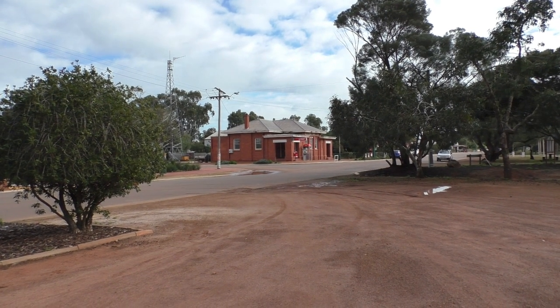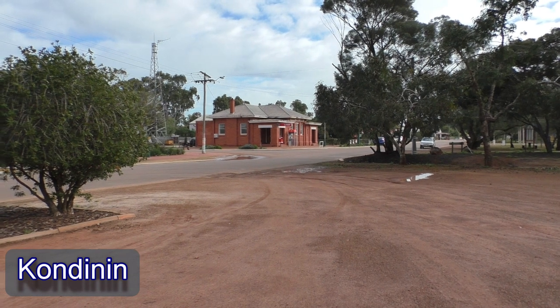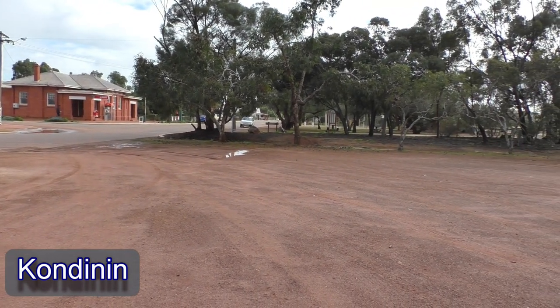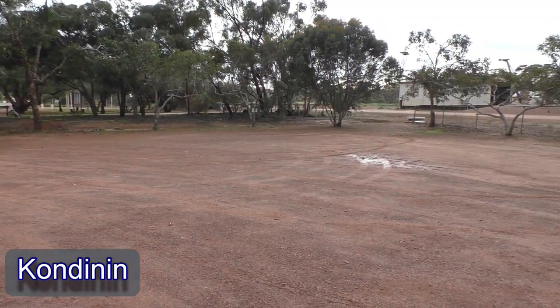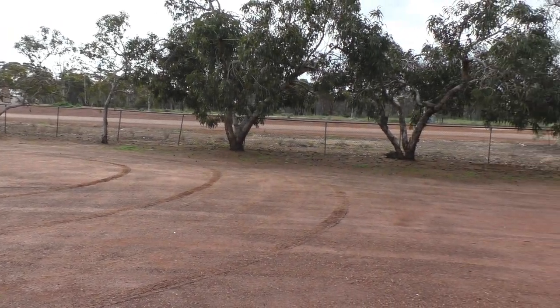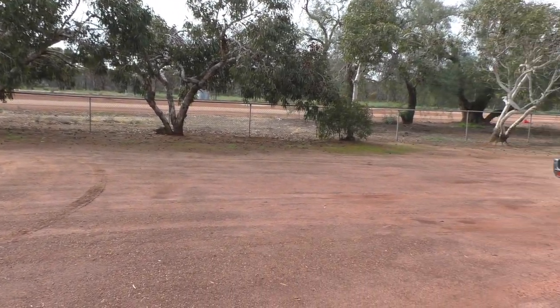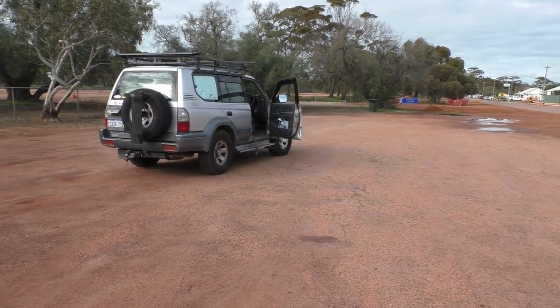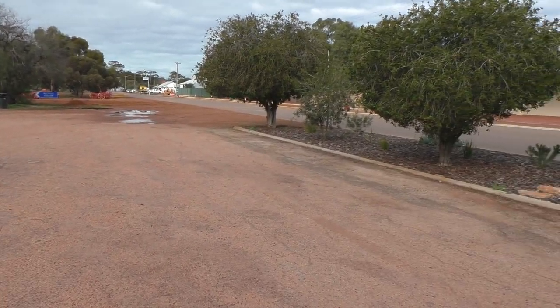We're now in the little town of Kondinin, and it also has an RV parking area just opposite the post office here, next to the old rail line. So if you're this way in a self-contained vehicle, again, you can park up here. I'm just going to have a look at the sign and see what the rules are for that.